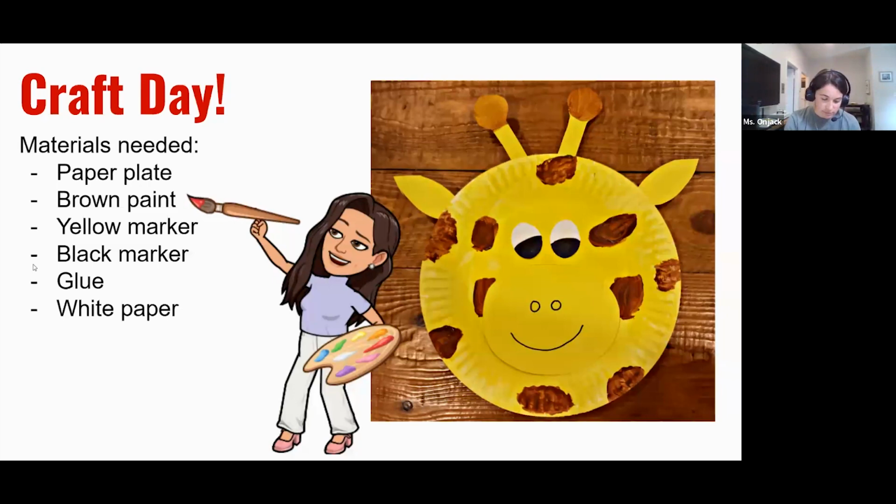And as you guys are finishing up with making your plate yellow, just give me a thumbs up so I know where you're at. Especially for friends who might be painting, you might finish at the same time as me. So I can make sure we're on the same page. Okay, I'm not seeing any thumbs up yet, so friends must still be working. I am too. That's okay.